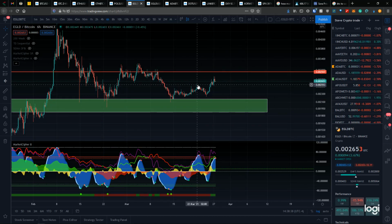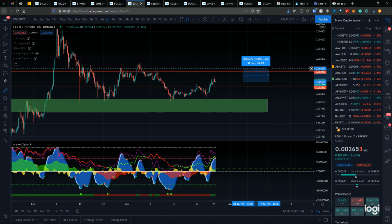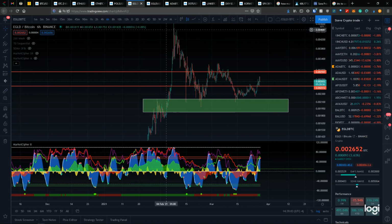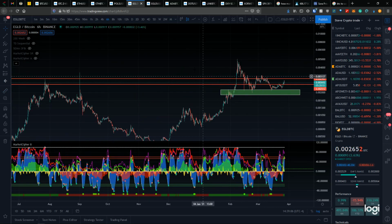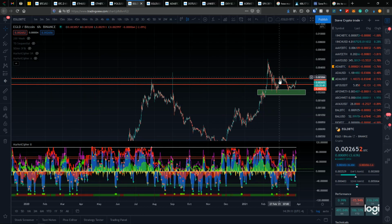Elrond versus Bitcoin. I like that we've cleared this level. Elrond still does have a lot of work it needs to do. We'll have to see if we can get above this level. This is kind of my next area that I'm looking at versus Bitcoin. So versus Bitcoin, we still need to really see another 15% move to really get some confidence going here in EGLD versus its Bitcoin comparative. But as I've stated, looks really good, guys. Probably one of the best looking altcoins. Created a new high, came back down, been retesting the previous high, right?